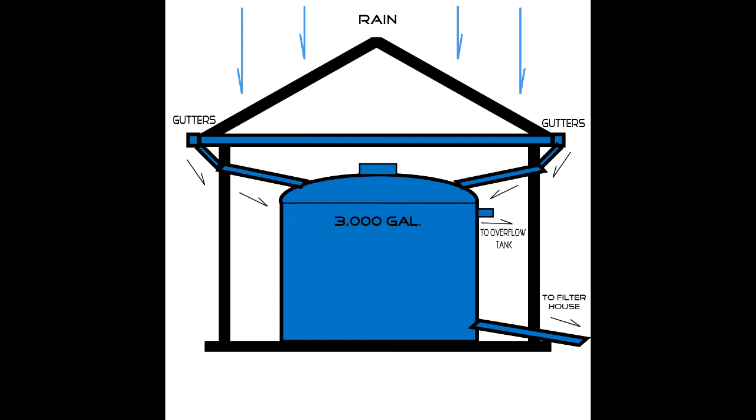The gutters will be the gutter guard style of gutter, where debris and stuff won't get in, but water will. And that water will flow from those gutters into that 3,000 gallon tank. Now the plan is to have 2 3,000 gallon tanks when it's all said and done, but we can get our situation started with 1.